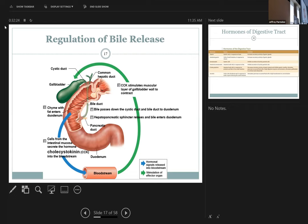The juice will hit that food coming out of your stomach. Now, to review, your pancreas is going to secrete bicarbonate to neutralize the acid, and enzymes. And the purpose of the bile is to help emulsify fats. So the fat in your diet is going to be emulsified into little pieces by the bile.